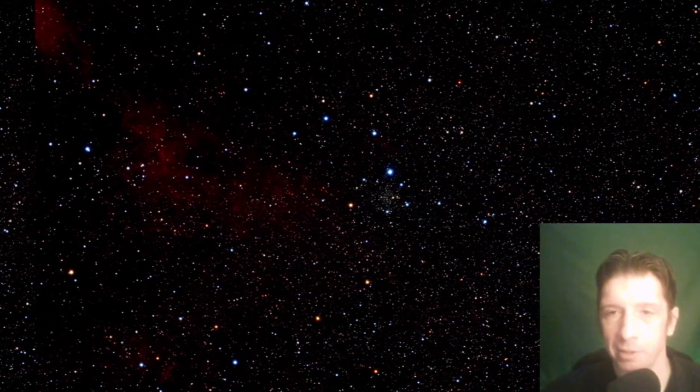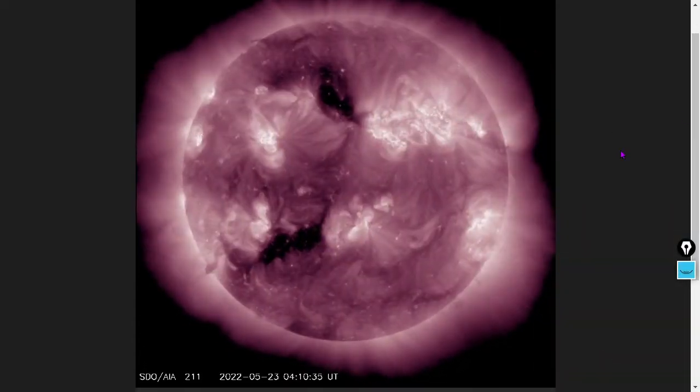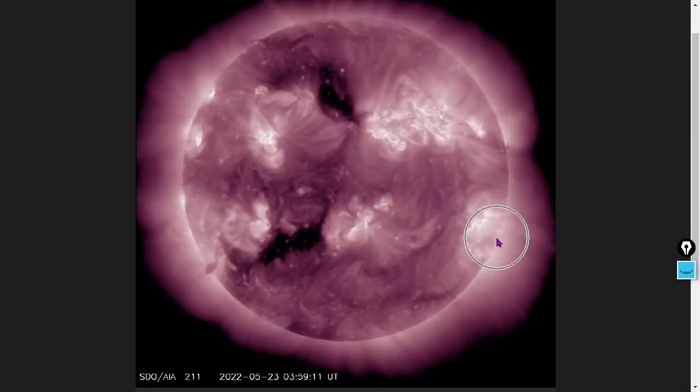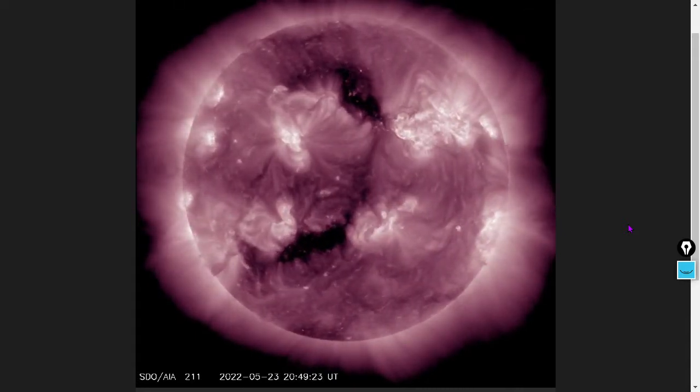We're going to be picking up the pace a little bit today, starting things out looking at the closest star here in 211 angstroms. We've got massive coronal holes in the earthly facing zone, massive sunspot setting. There's a coronal mass ejection propagating down here and another one propagating from out here, both at southeast and southwest limbs, showing coronal mass ejections.